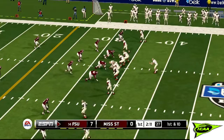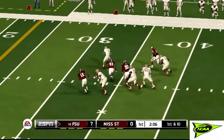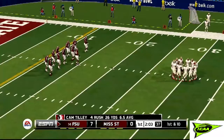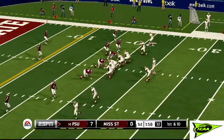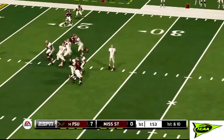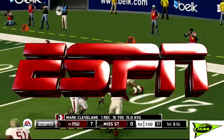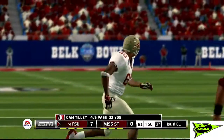They'll spread the field with five wide. Now he tries to buy some time. He's tackled around the 20-yard line. From the 20-yard line, it's first down. Good open field tackle. This passing game can be very effective if you don't get enough pressure on the quarterback. They use their personnel well and can be very tough to defend.